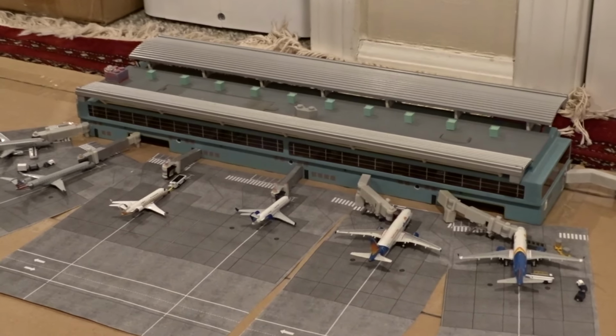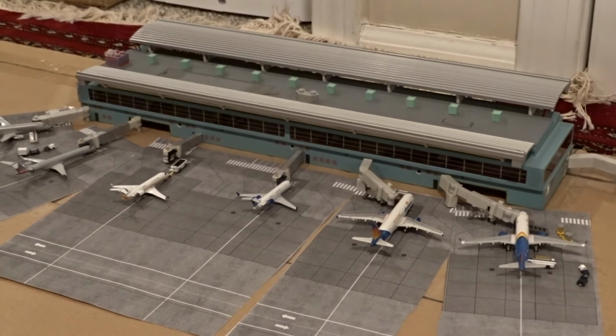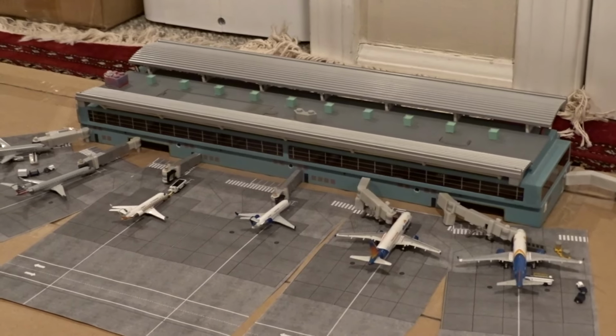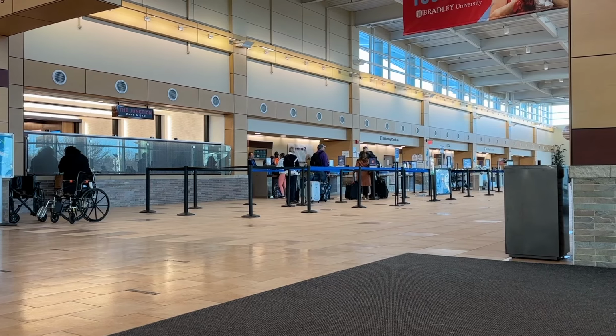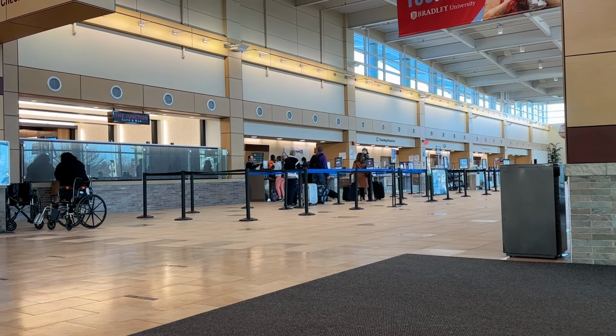Of course, back then a lot more flights were operating out of these smaller regional airports, so it's much easier to get rebooked on a flight that same day. Of course, that's not the case nowadays, unfortunately. But yeah, 2011, that was my first time visiting Peoria Airport. This terminal was brand new back then, and of course Delta also flew to Peoria back then. They don't anymore because they ended service in 2020.